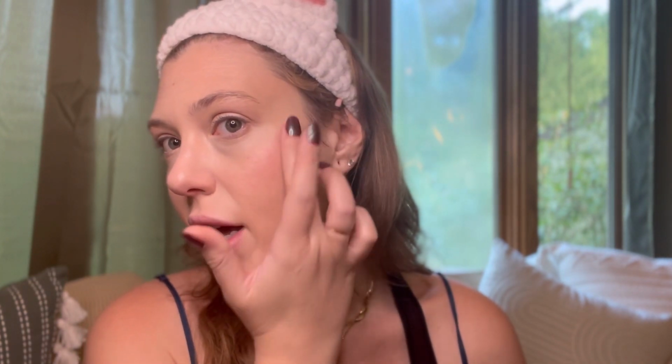What do we think? Do we like? I like. All right, now I'm going to work on some blush. I'm kind of into this sort of ombre blush. So what I'm doing is I have this from Jones Road. This is the Miracle Balm in the shade Flushed. And I'm just going to take this and apply it.